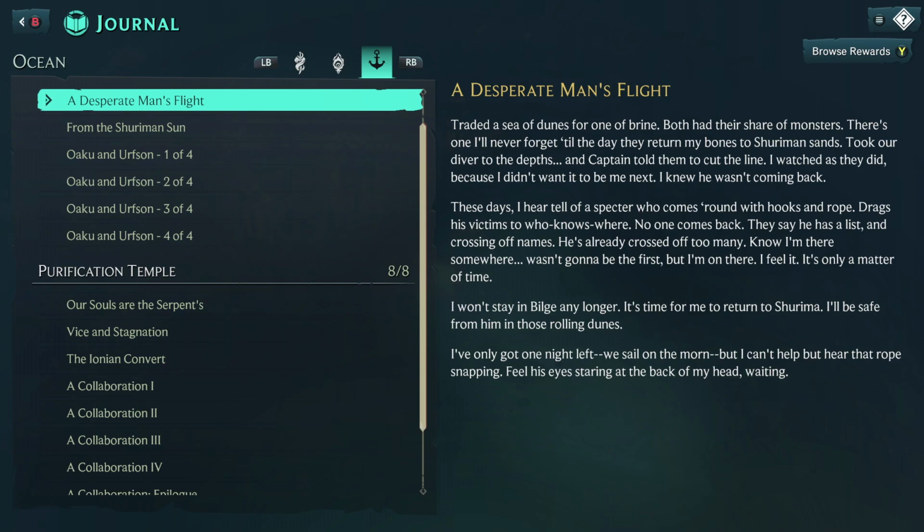These days, I hear tell of a specter who comes round with hooks and rope, drags his victim to who knows where. No one comes back. They say he has a list and is crossing off names. He's already crossed off too many. No, I'm there somewhere. Wasn't going to be the first, but I'm on there. I feel it. It's only a matter of time.